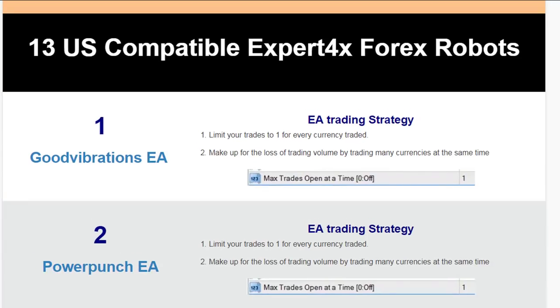So then what I've done is I've taken the 13 US compatible Expert4x Forex robots that we have, and I've shown you the strategy to use for every single one. So the Good Vibrations, for instance, limit your trades to 1 and make up the loss by trading many currencies, and there is the setting you need to use to do that. And it goes on throughout.